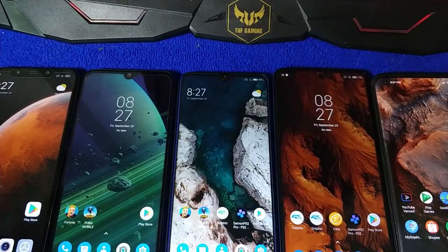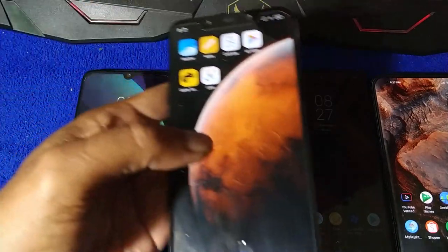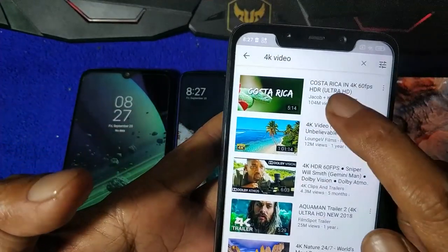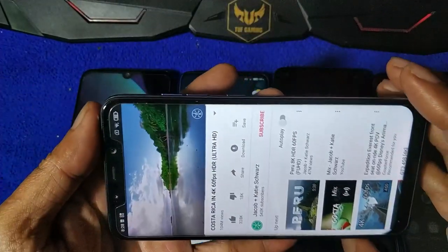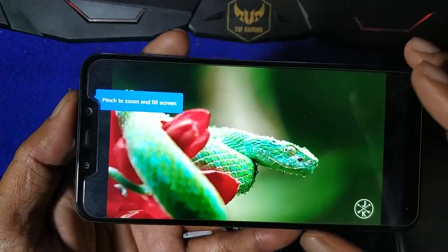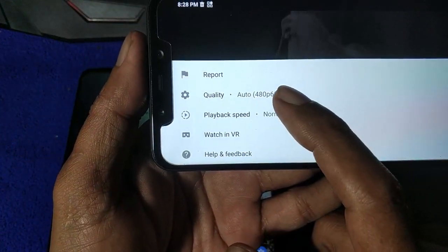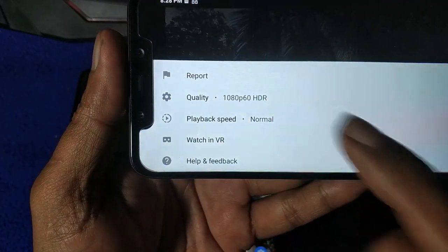Watching YouTube video, not playing at 4K. Okay, first one, Poco F1. I'm using YouTube Vanced. This is a 4K video. Option here for ATP at the moment. Only up to full HD. Full HD.